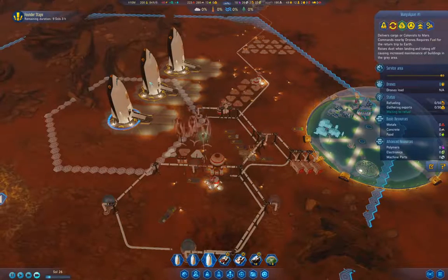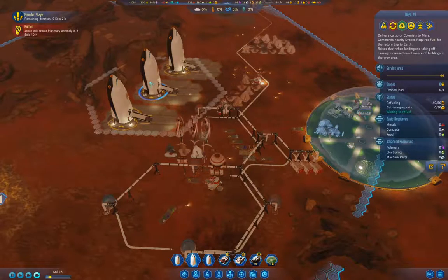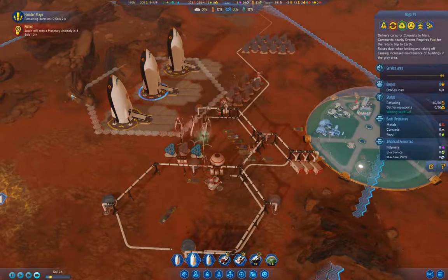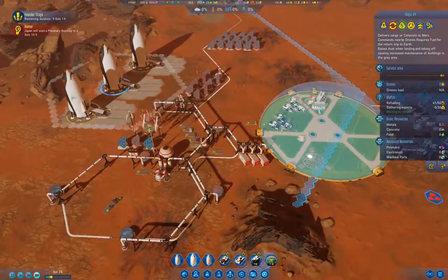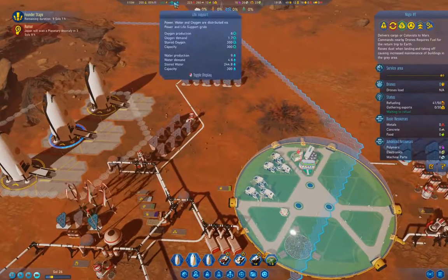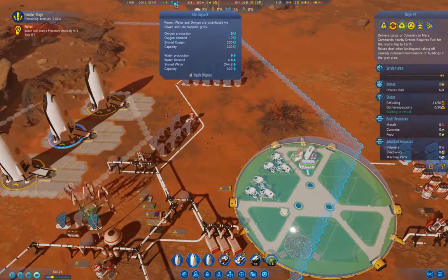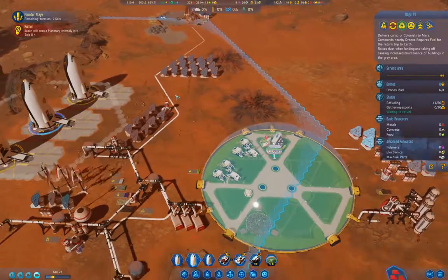Now, okay, so that rocket is just about refueled. So I'll send a rocket back to Earth as soon as it's ready. Right, so now I've got lots of extra water coming in, so it'll fill up the tanks nice and quickly.